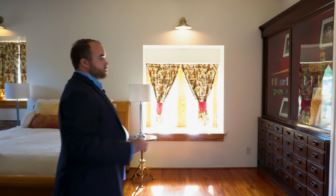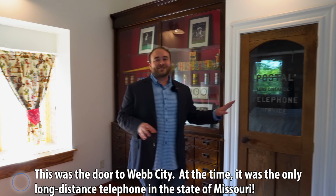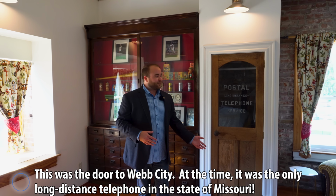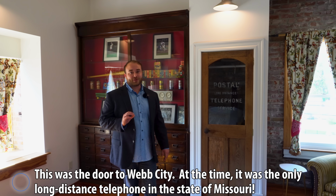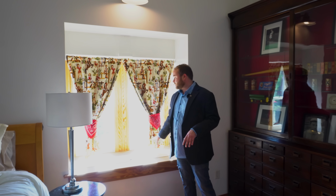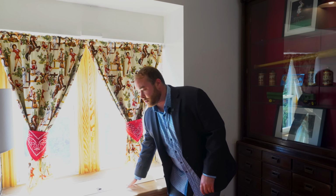And come on in, there's an old postal long distance telephone service door right here. And that's just another one of those pieces of reclaimed architectural salvage that's been brought into this house. And it just adds so much character. So to either side of the bed in this room, there are these amazing built-ins in the window. And this is really deep. This is probably 2 or 3 feet deep right here. And it has storage built into it. So that's just another one of those really great features that gives a house a lot of charm.